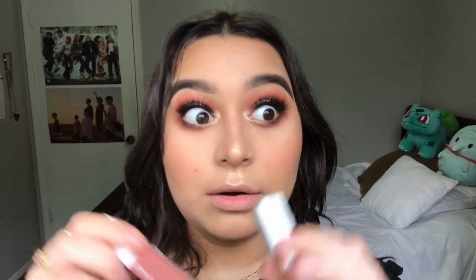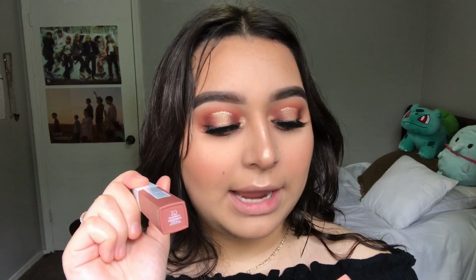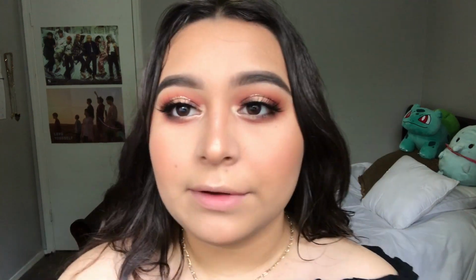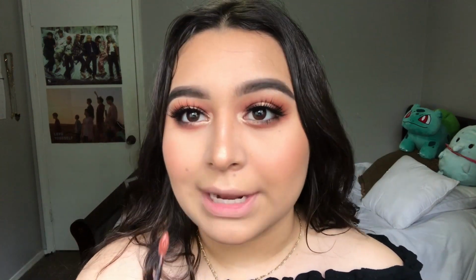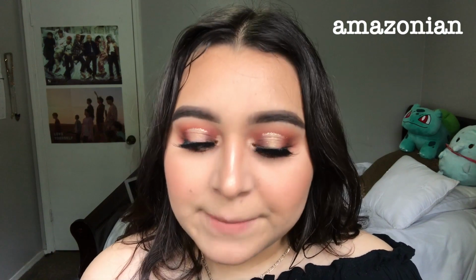And oh my god, I almost stabbed my eye out. I'm gonna go ahead and use Amazonian and Driver. I'm not really big on the whole full-on application. I kind of like the whole lip stain look. True color isn't showing on camera, which is kind of annoying. And I'm gonna take this lighter shade and put it in the center.